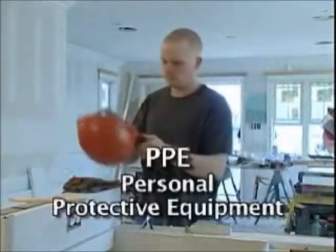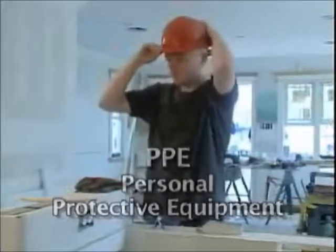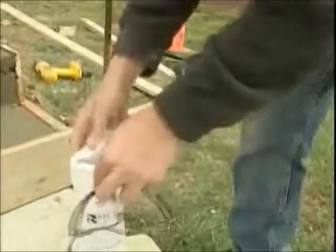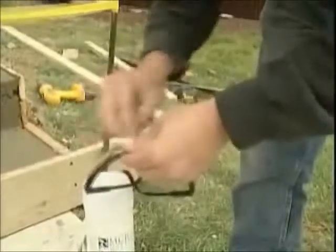What is PPE? It's anything that you wear to prevent or minimize injuries. It can be as simple as a hard hat, safety glasses, or a pair of gloves. But personal protective equipment can only prevent injuries if you use and maintain it properly.